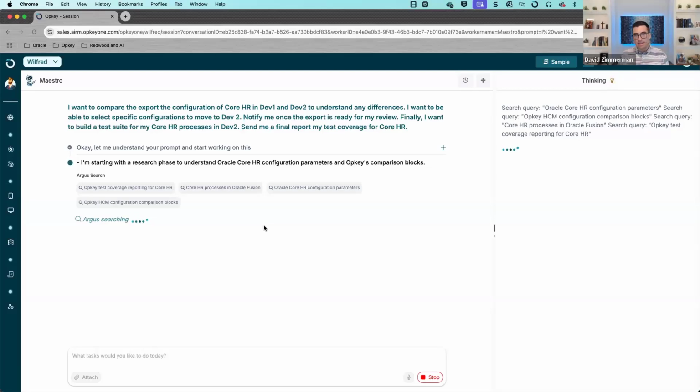It can build on itself. So if you forgot something in your prompt, once it's done thinking, you can continue to ask Maestro to make updates, until you get to that final landing place of the plan and the series of tasks that you want to execute. So let's give it a second here as it continues to think, and let's see if there are any clarifying questions before it generates the plan for us.